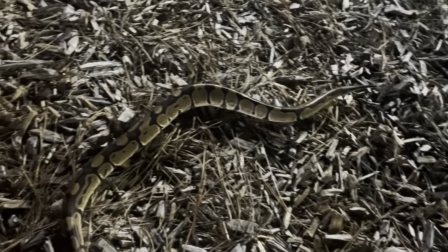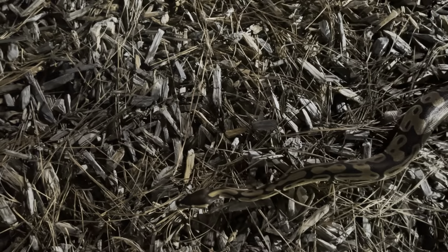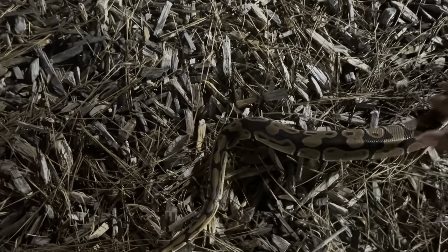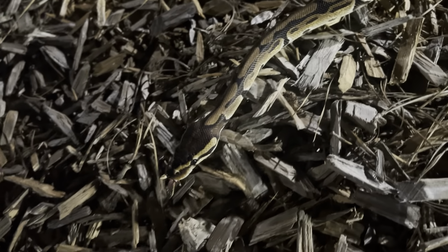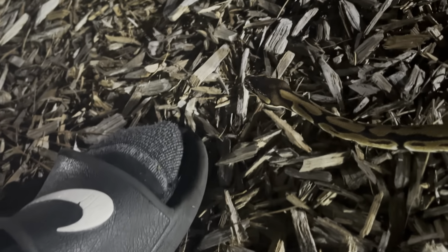So yeah, but snakes are misunderstood. They're one of the most misunderstood animals. A lot of people think, oh, it's a snake, it's gonna bite, it's gonna try to eat you or whatever. But snakes are really chill, especially if you raise them in captivity, they can be really chill and friendly. She's trying to figure out what I'm doing. She's coming by my foot.